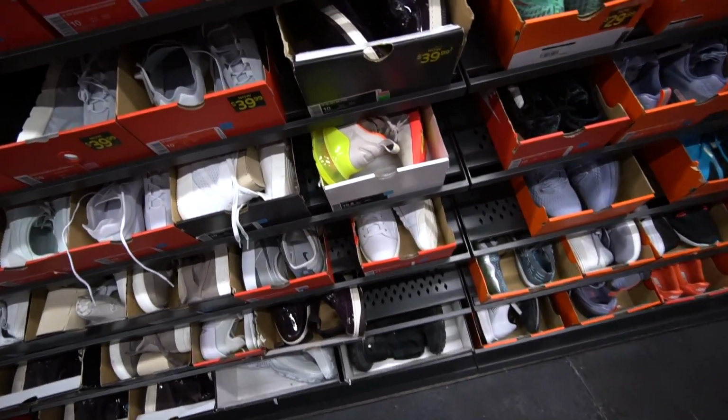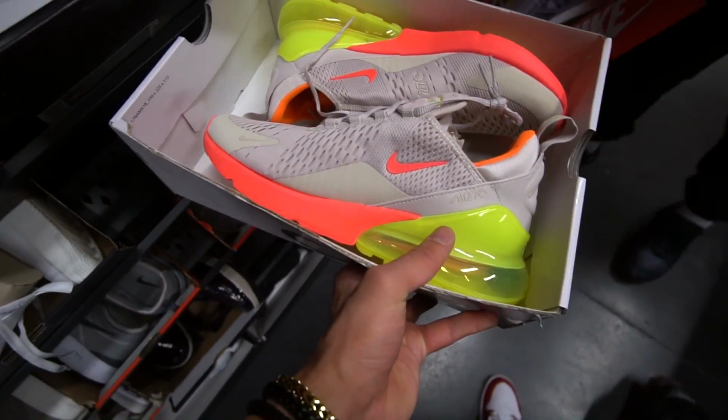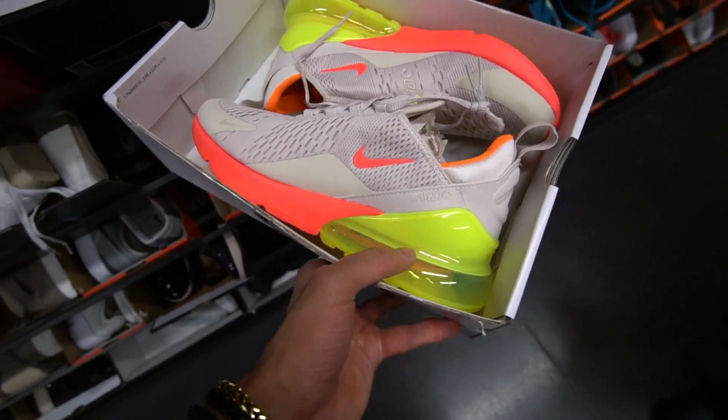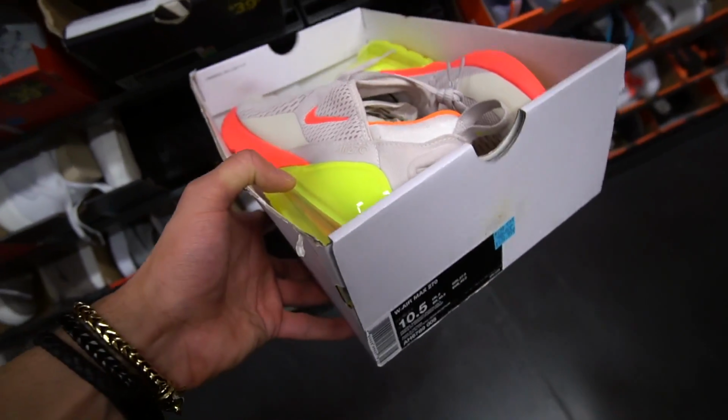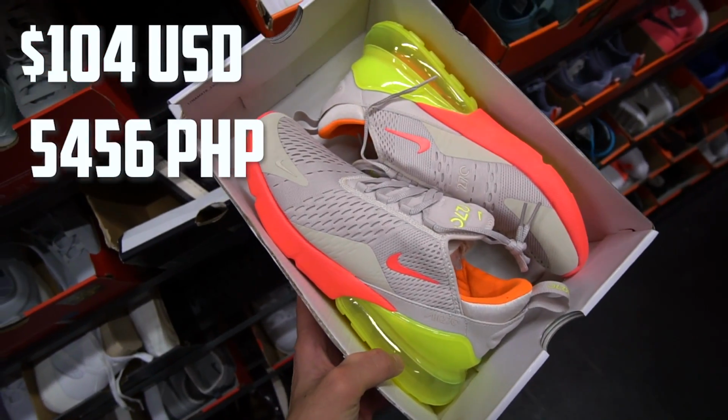Continuing to dig through the women's section, we got some Nike Air Max 270s right here. Really like this colorway. We got some hot punch on the midsole. We got this neon yellow, neon green on the outsole there with a big air unit. Retail price $230, now going for $140 Canadian.